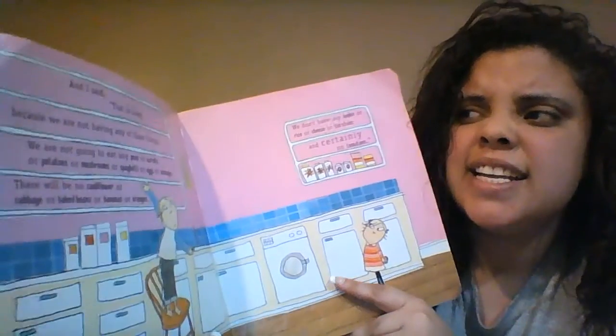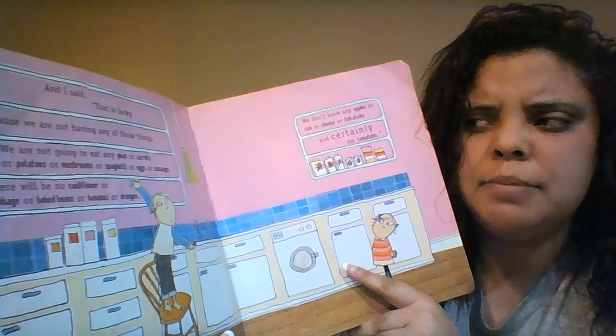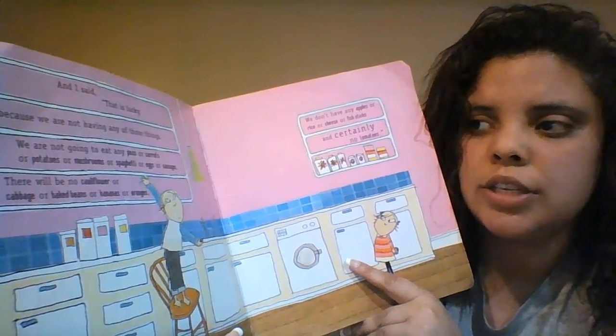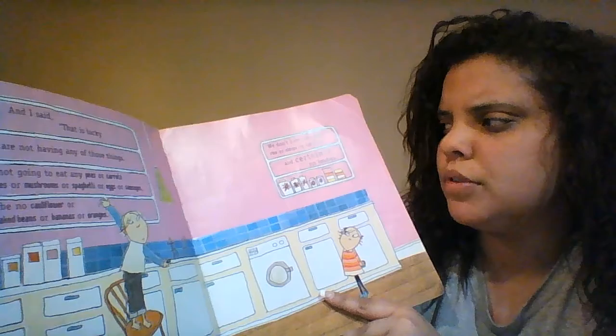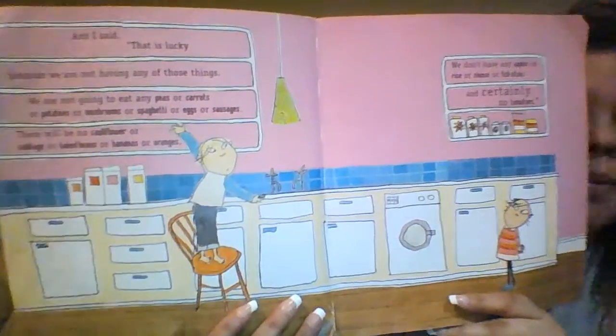And I said, that is lucky because we're not having any of those things. We are not going to eat any peas or carrots or potatoes or mushrooms or spaghetti or eggs or sausages. There will be no cauliflower or cabbage or baked beans or bananas or oranges. We don't have any apples or rice or cheese or fish sticks, and certainly no tomatoes.